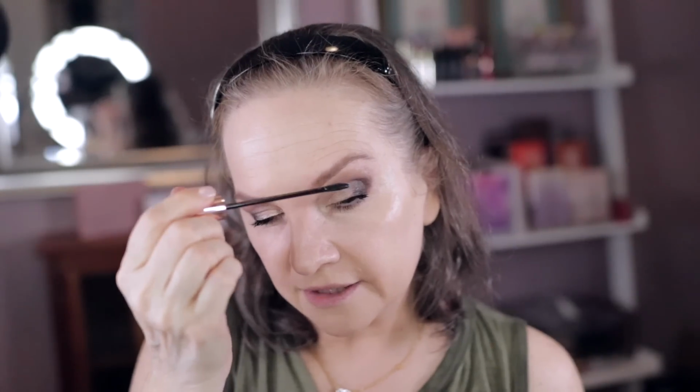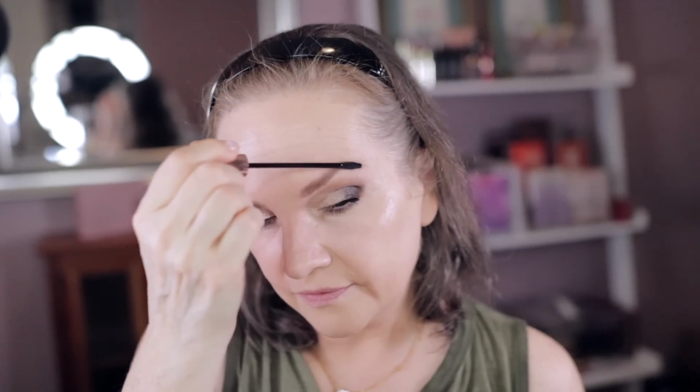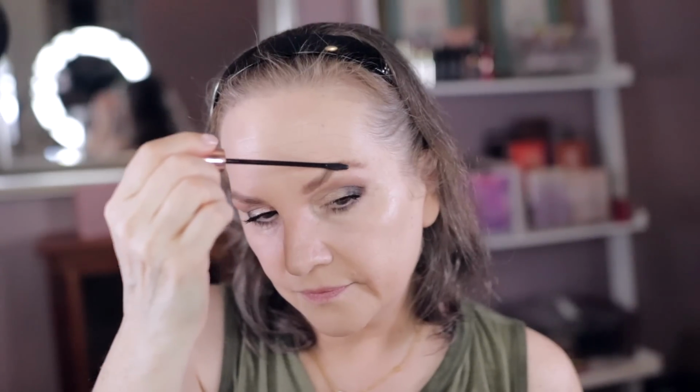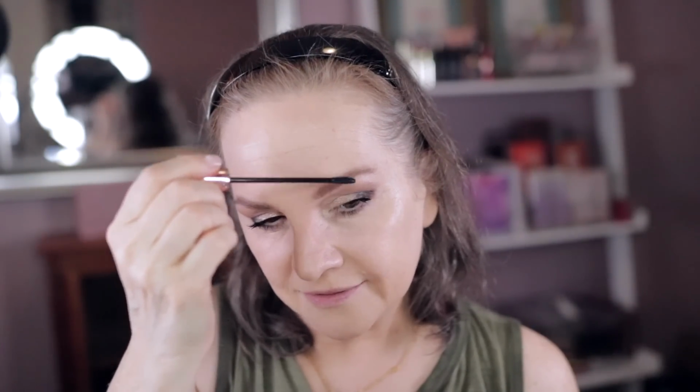I do. I love it. I can really manipulate hair by hair, and it will stay there all day. So great. But when it sets, it's done.